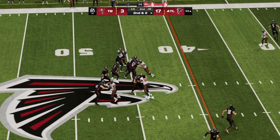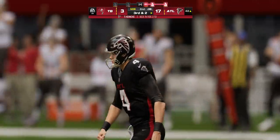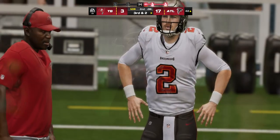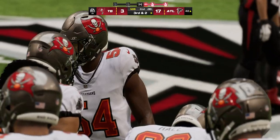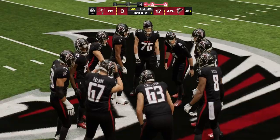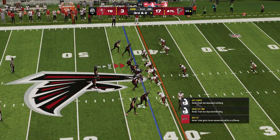Heinicke now. And his throw here is incomplete. That pass just a little bit off. It looked like maybe he tried to force it in there. Game speed, always different, no matter what you do in practice. Can't simulate it, right? So your decision making, everything has to be a little bit quicker. Sometimes it can throw you off until you adjust.